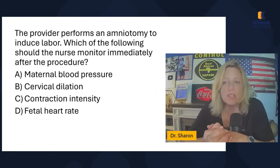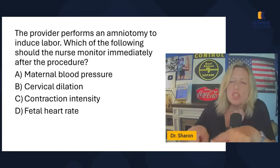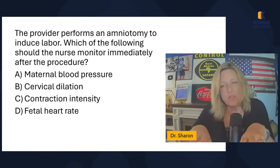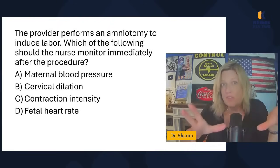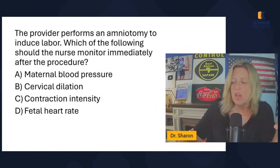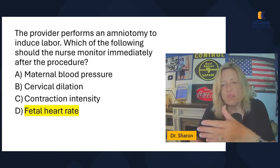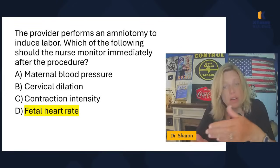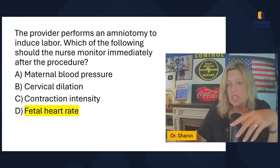So what should you do next? Let's see, what does it say? What should the nurse monitor immediately? It doesn't say most important. It's really a first question. So what should they monitor first? You just broke the water. Maternal blood pressure, cervical dilation, contraction intensity, or fetal heart rate. So y'all, I just told you that when you do something to mom, you've got to see how that affects baby. We just broke the water. We've got to see how that affected baby. So let's take a look at that. We can do the other things later, next after we check fetal heart rate.